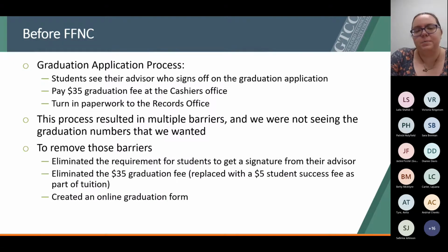So to remove those barriers, we did a couple of different things. We eliminated the requirement for students to get a signature from their advisor. We still highly recommend that they do see their advisor before they do a graduation application, but it's not a requirement. If we get the form and there are issues noted, we'll let their advisor know at that time.